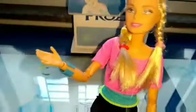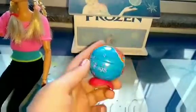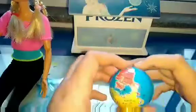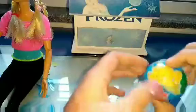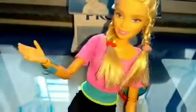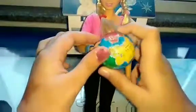So for our third fun find, we have a globe sharpener. These are sharpeners which have design of the whole globe in them. You can see it, it's quite detailed. It's really a nice sized globe for our dolls. So these can make quite fun globes for us. And they are very like the real globe. So our dolls can study the earth from this globe.